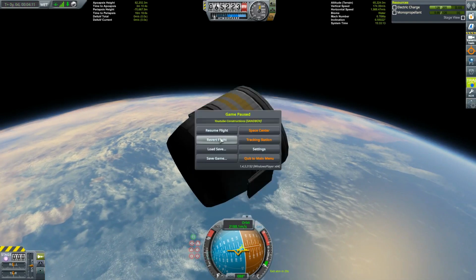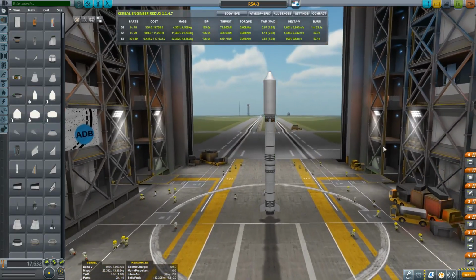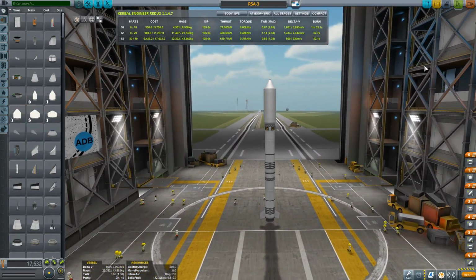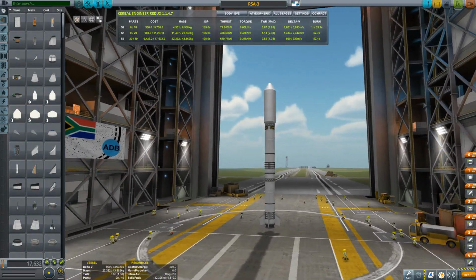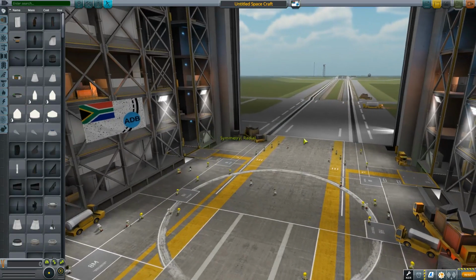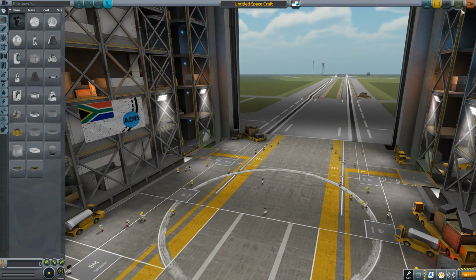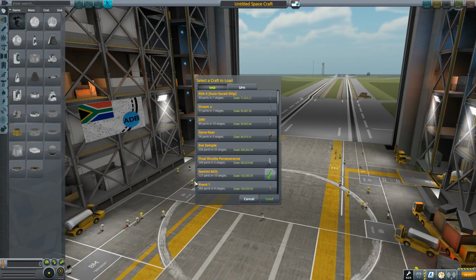Not a save, go back to the VAB. Now in this case, comrades, we are going to get rid of the RSA 3. Of course I'll still upload it, you're welcome to tweak it if you like. So we'll say new. Now in this case, let's start building from the bottom up like I did originally with my test. I'll show you the test that I made, although I've already seen places we can improve it.